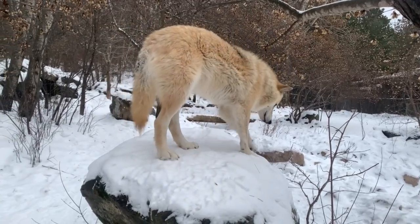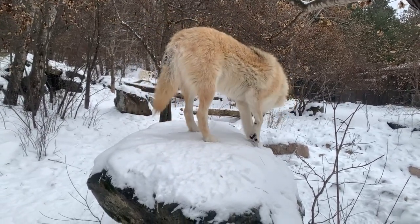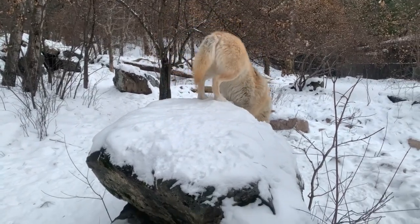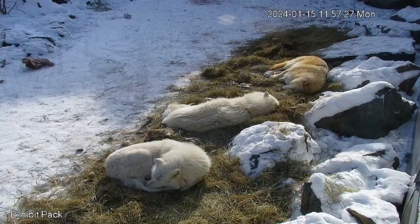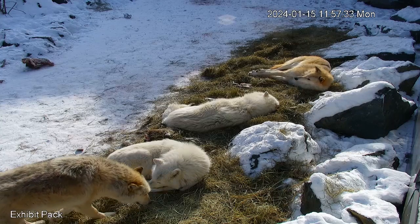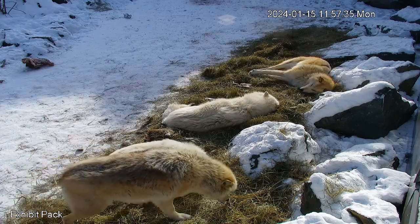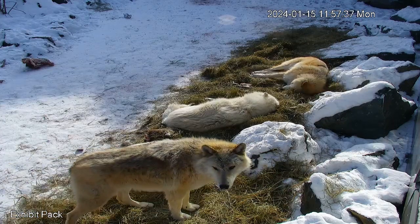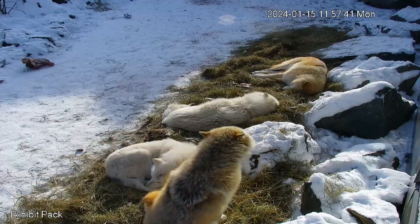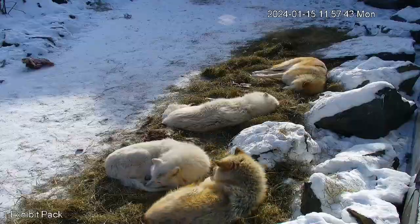We have seen some colder temperatures this past week with the highs below zero, so to make sure that our wolf ambassadors stay warm during these colder times, we make sure to have plenty of warm cover hay at all times for them to rest in, as well as several places of shelter available, such as dens and enclosed medical pens, where they have access at all times to escape the wind, escape the snow, and hopefully stay a little bit warmer.